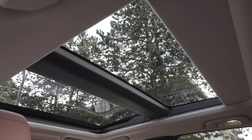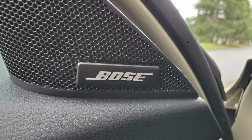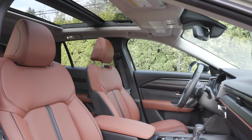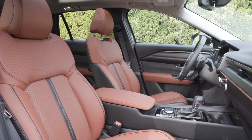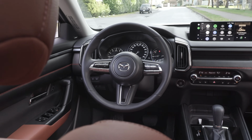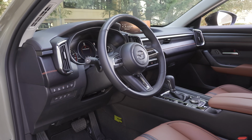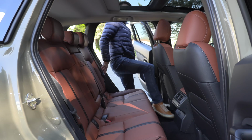Preferred Plus, that's where you get the panoramic sunroof, and the premium trim adds the Bose sound system, a power passenger seat, and leather trimmed upholstery. The Premium Plus is where you get the ventilated front seats. The Turbo Premium model has the heated steering wheel, and the top trim adds the heated rear seats, a wireless charger, and onboard navigation. So here's me getting in the back seat.